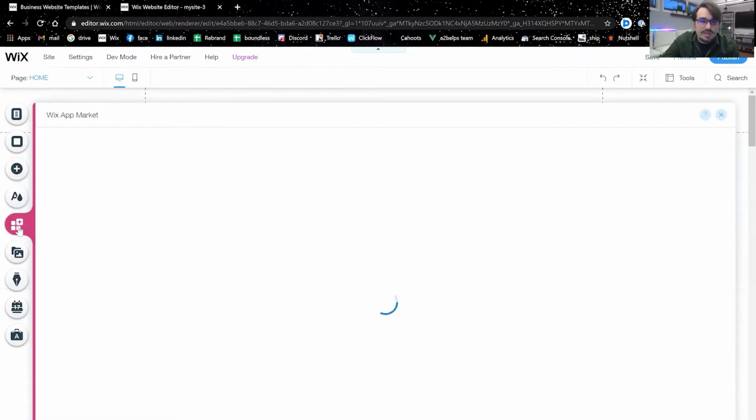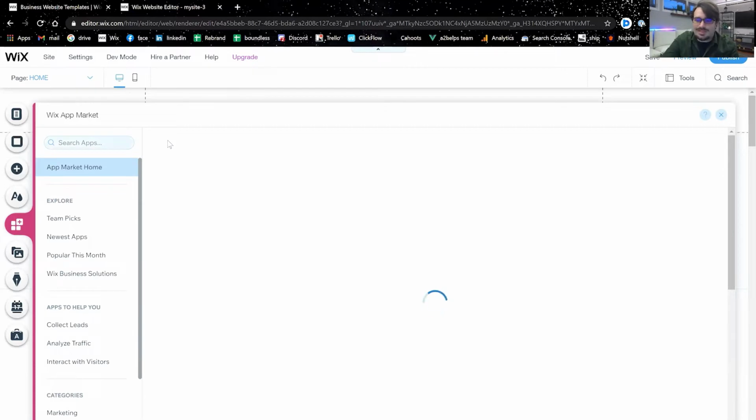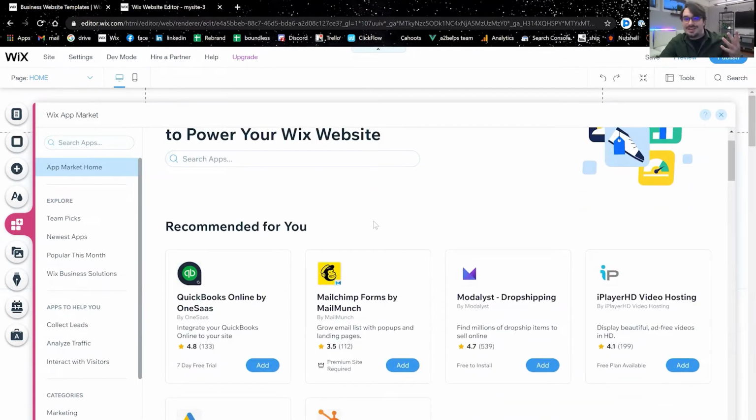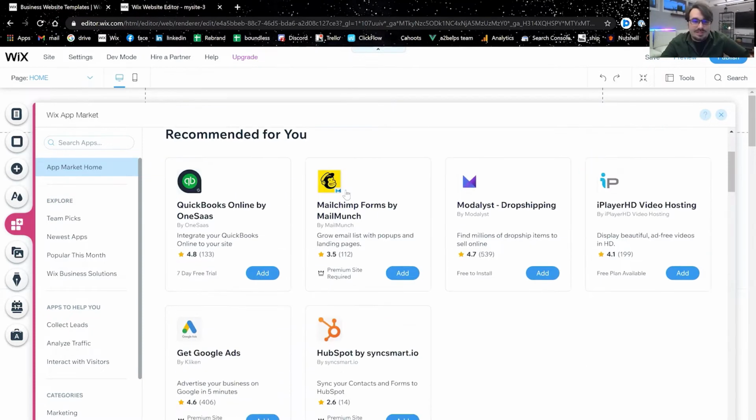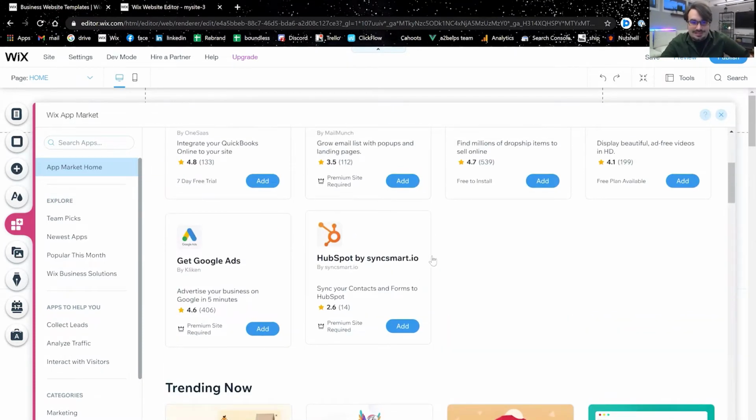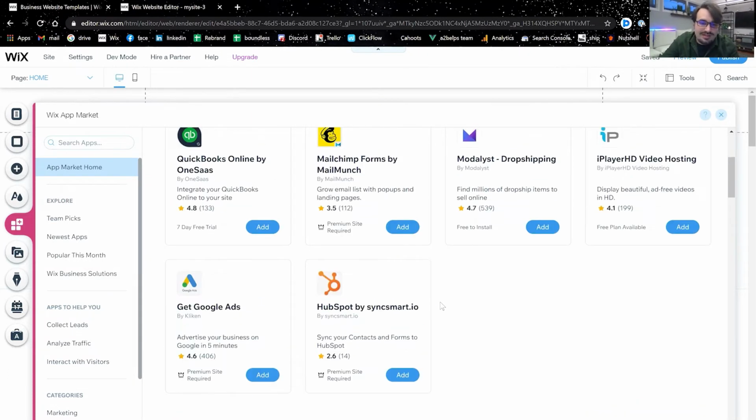All right, the Wix app market. This isn't Wix trying to sell you stuff. Some of it costs money, yeah, but this is where you find the apps that plug into your website. For instance, HubSpot has an app that goes on Wix. Looks like it's not very highly rated though. Bummer. They only got 2.6. Everyone else has 4.8 and stuff.